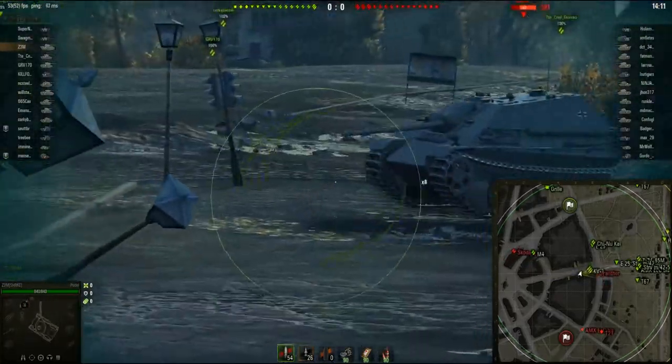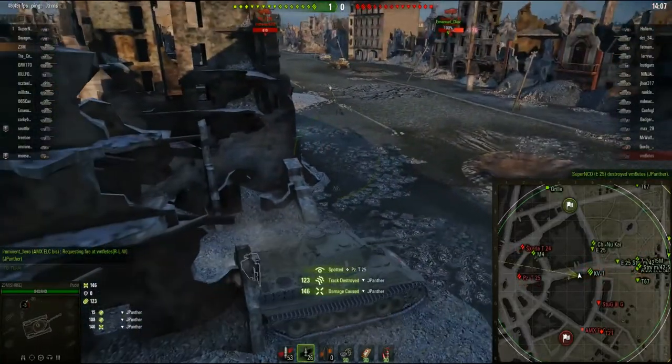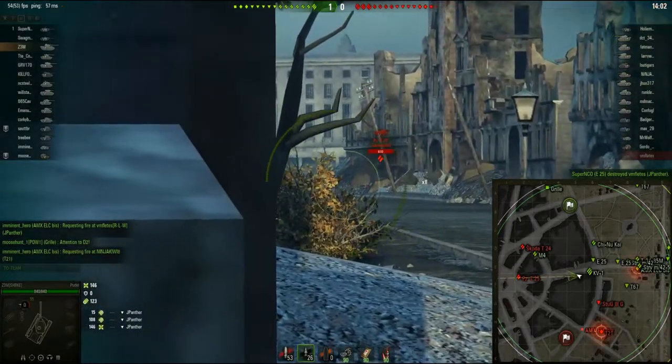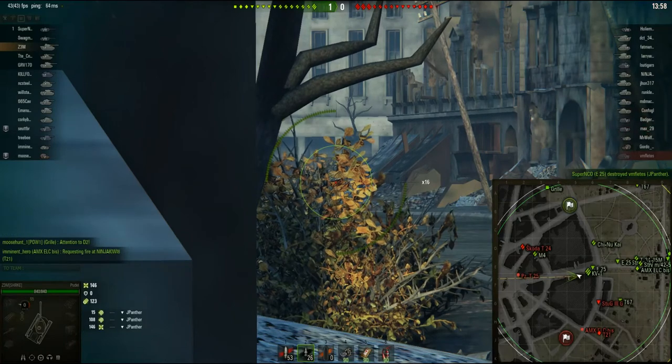And until I saw this J Panther decide to YOLO into his death, which is alright, whatever. Do what you gotta do. And the rest of the team out here. This is actually one of them perfect chances.